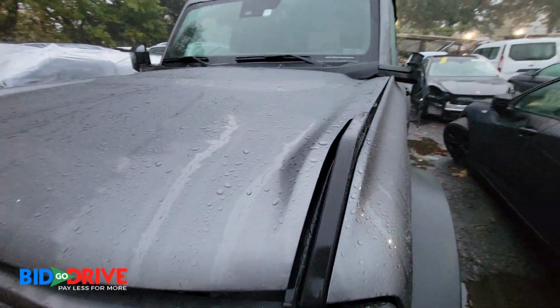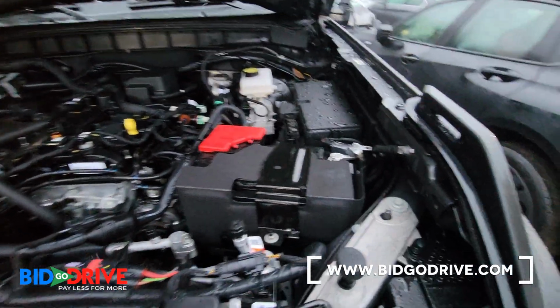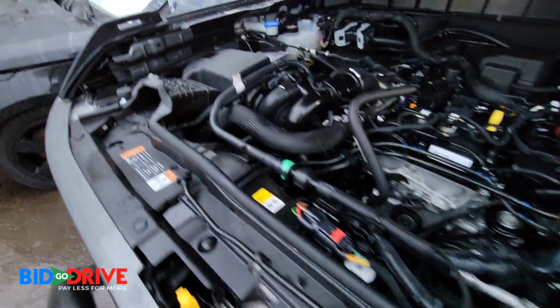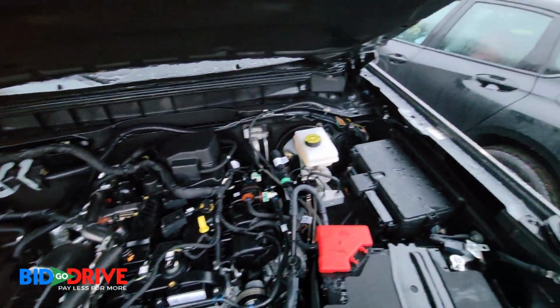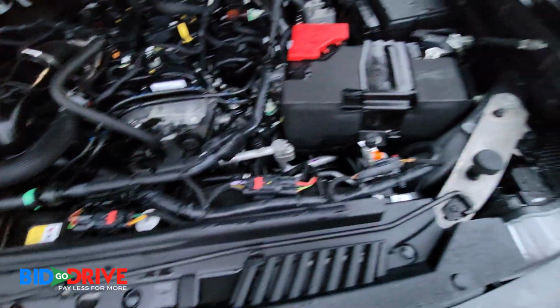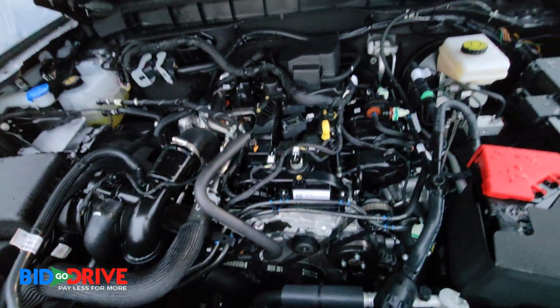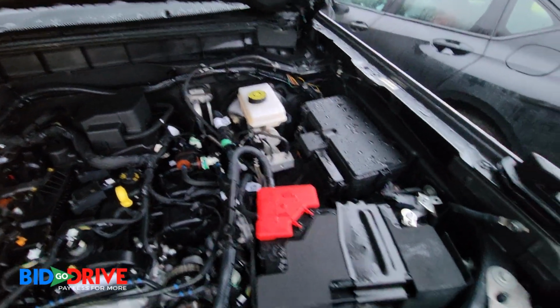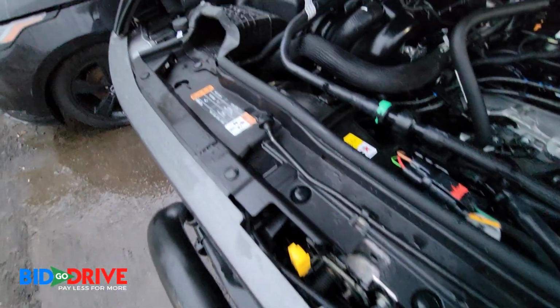Take a look under the hood. Expected, everything is perfect under the hood. Nothing to see here. Nice radiator, condenser, everything's intact, no frame damage, nothing structural, no mechanical work. Pretty easy fix.